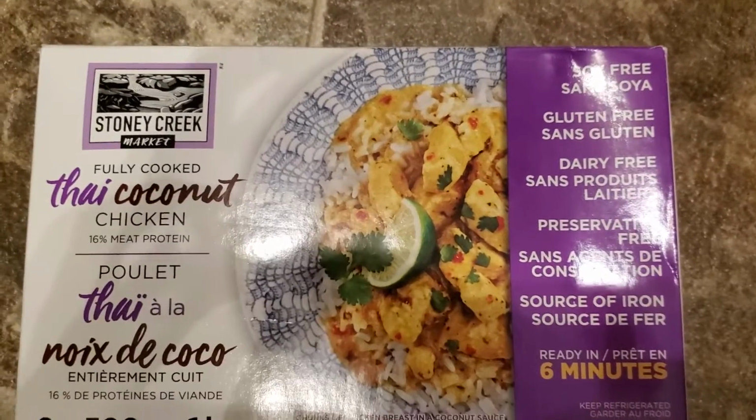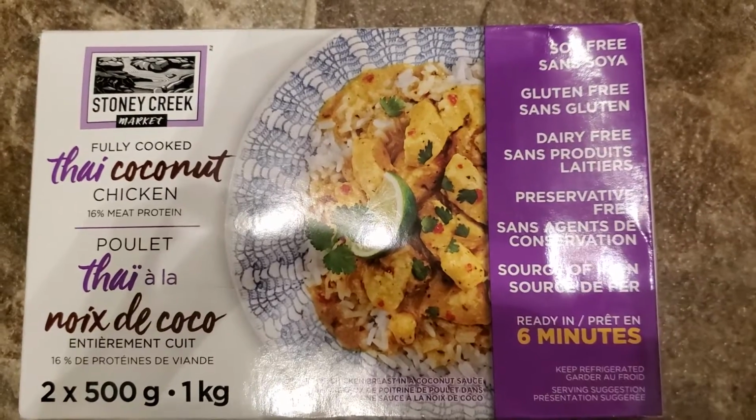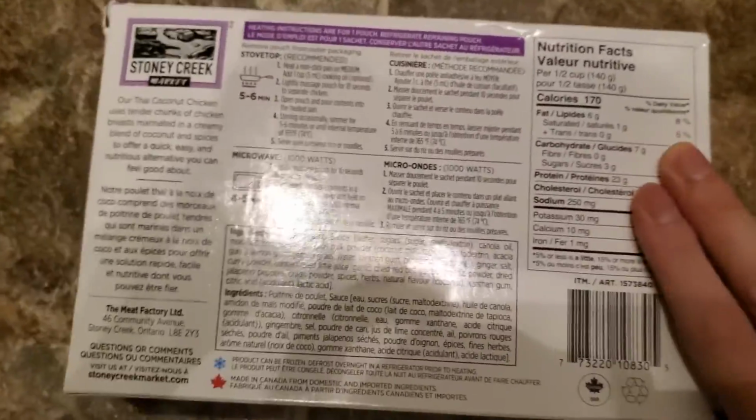So I'm going to be doing a quick review of this Stoney Creek Market fully cooked coconut chicken. I'm going to make some rice with this and I'm going to put it in the coconut chicken, and it's ready in 6 minutes. I'm going to use the Instant Pot to make this because there's a saute function. I'll just cook it all together.